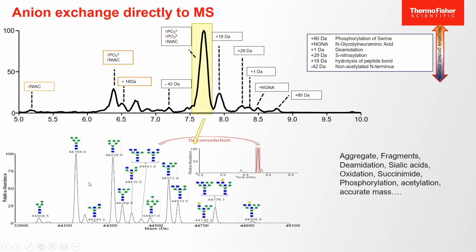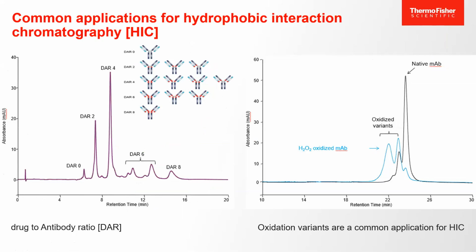And again, each of these peaks you can pick out the glycans from. And we've now picked up 150 isoforms of albumin, which is about 3 times more than anyone else has ever done. Now, I'll move on to some of the other columns.